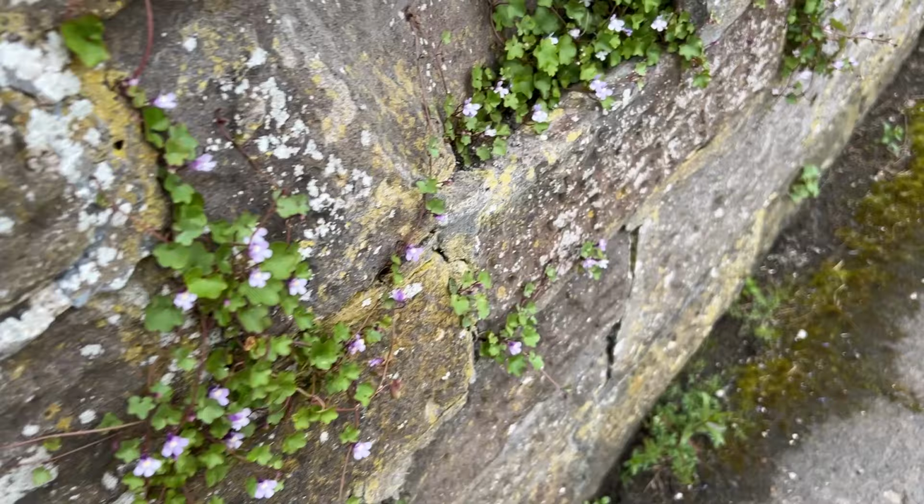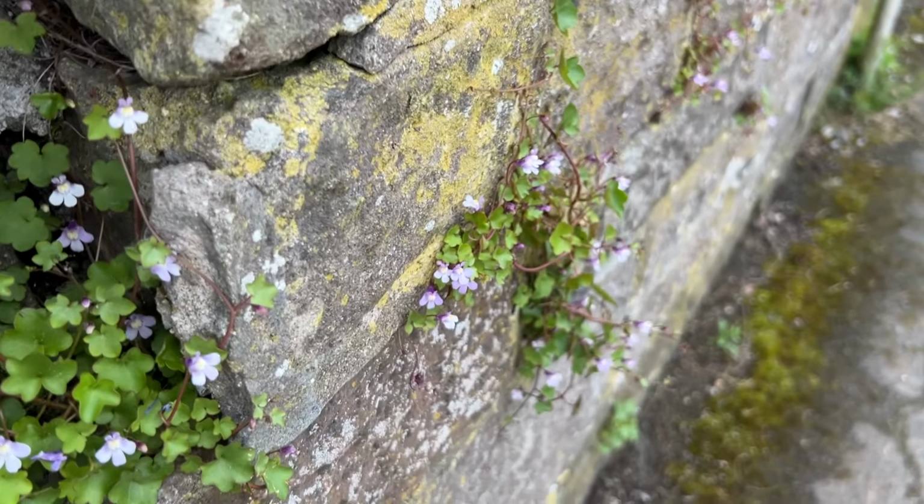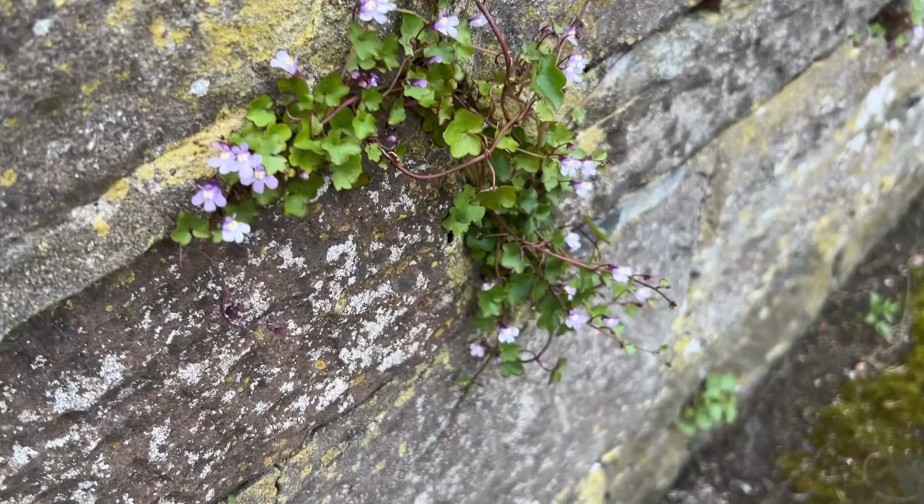I absolutely love this stuff. I don't know what it is, but it grows on the walls and it's just these like little lilac flowers. It's so nice.